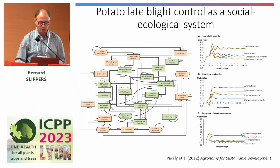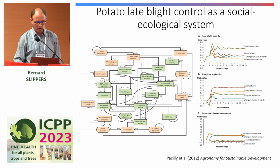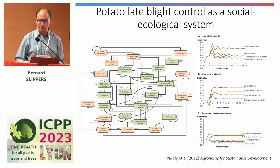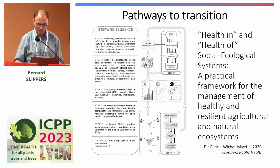There's a very nice potato late blight example. In this model, the green elements are the biophysical, the orange elements are the human factors, and they could show that change in market demands has a much bigger effect on sustainable management of potato blight in the system than things like fungicide control.